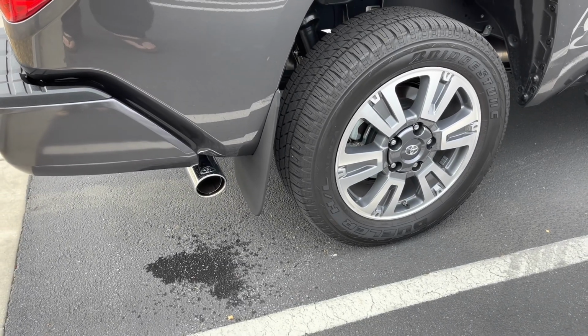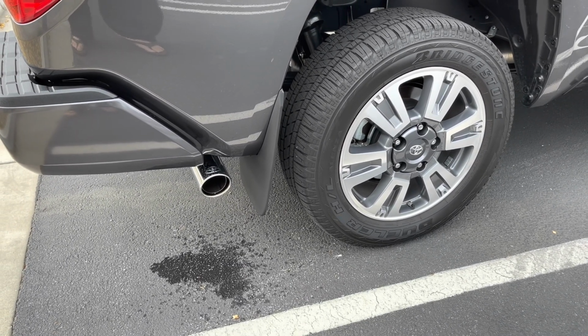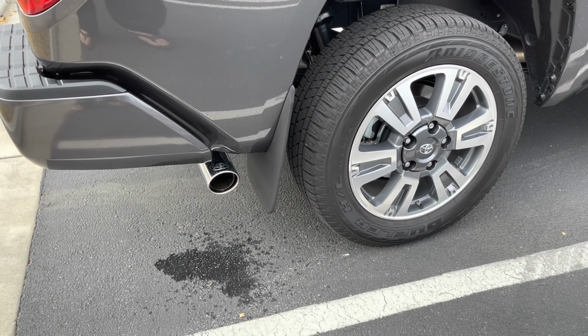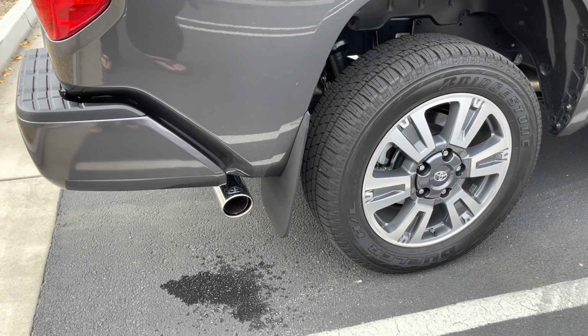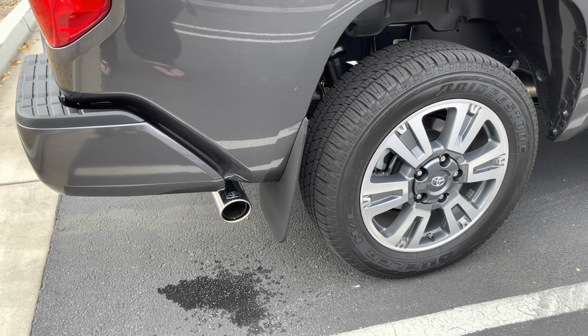So one of the upgrades I was going to make is to really get a little bit more sound out of this V8. It's an awesome V8, and if you drive the TRD Pro, it has the updated dual exhaust, and it sounds even a little bit beefier.